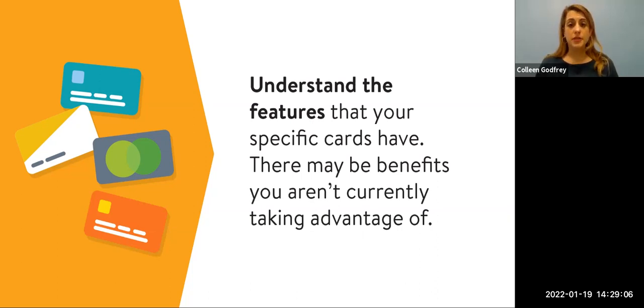And understand the features. Do you know that you can turn off your prepaid debit card? Do you know that you can turn off your debit card? MSGCU has an option, card controls, on our mobile app, where if it's the middle of the night and you can't call the call system until the morning, you can go onto the mobile app and say, turn my card off. I think it was taken from my wallet and I don't even want someone to be able to use it, so I'm turning it off.